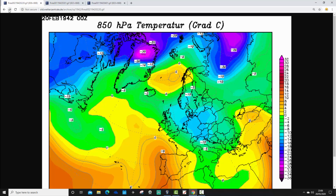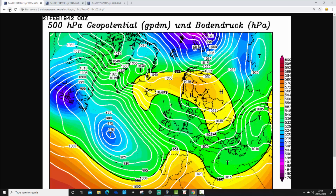There's the upper air temperatures for the 20th of January 1942. We see that we've got the minus 10 Celsius again sitting across the eastern side of the country. 21st of January 1942 looks like that. Again, winds are in from an east-southeasterly direction.